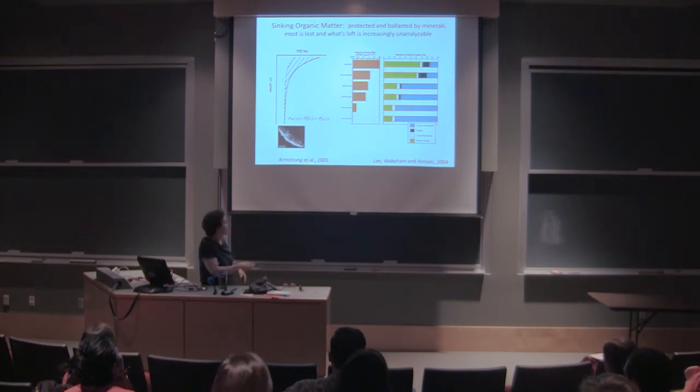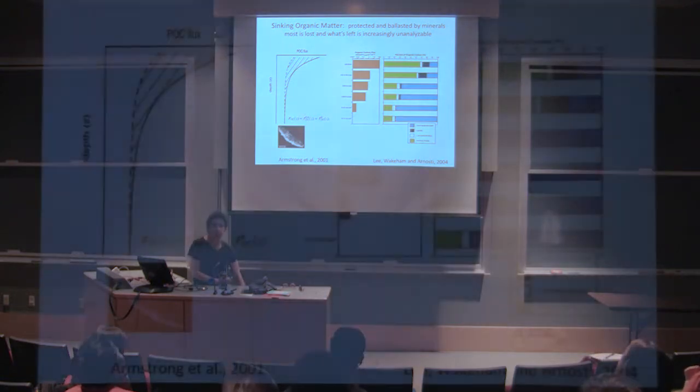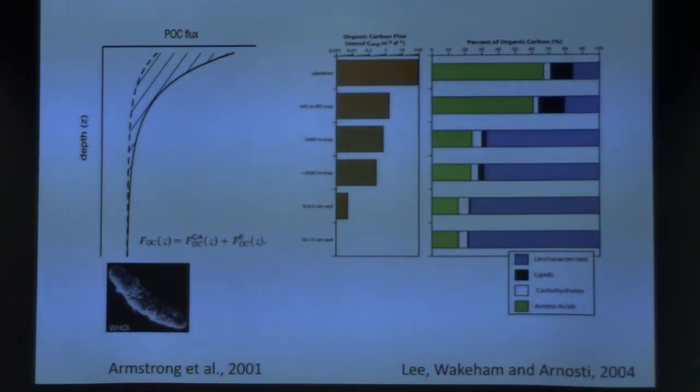This is a picture, not to scale, of the main conveyor of organics from the surface waters to the sediments. It's fecal matter, right? So all of this transport, the things I like to study, is dominated by poo. It's not very elegant, but it's effective. So that's the marine side.